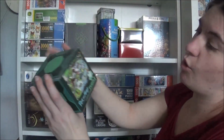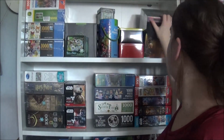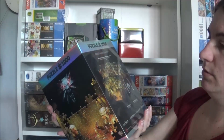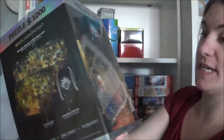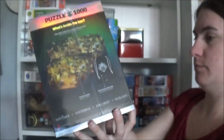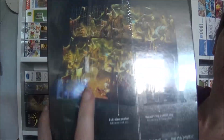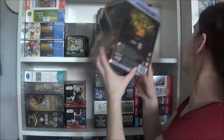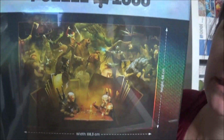I've got a little Rick and Morty cube. 300 pieces. And this one is from The Witcher. That's a very nice box, by the way. Where's the motif, the image? Oh, there's a poster in there. So the image looks like this. It's based on Gwent. Oh, yeah, here it is. Look, it's a little bit clearer.